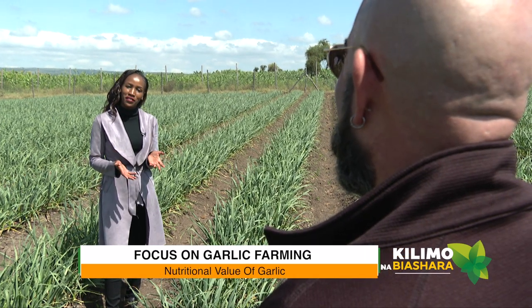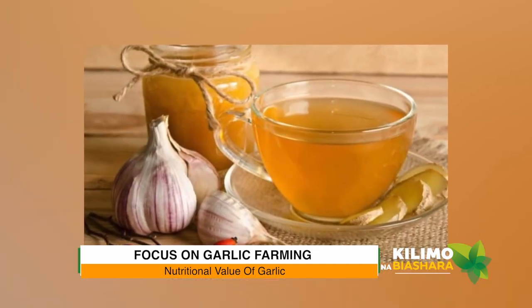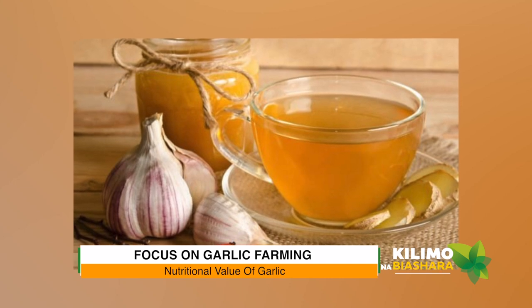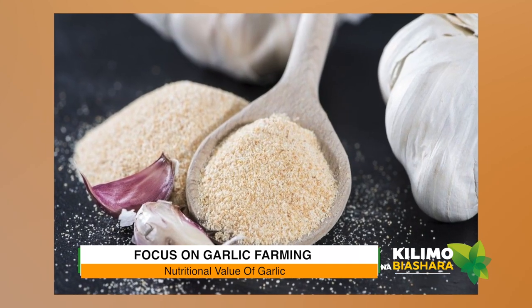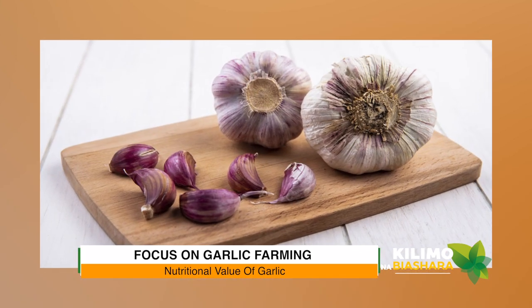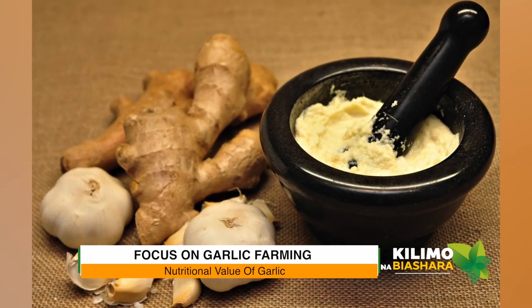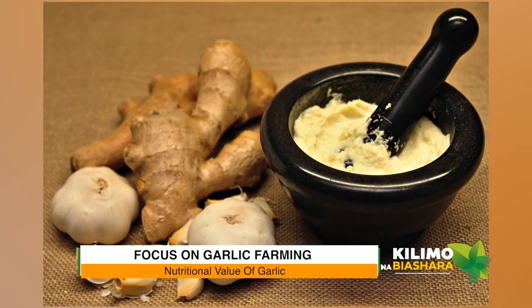What are the nutritional values, or what is the secret? First of all, it's very good for the common cold. You know, recently with COVID, everybody's drinking dawa and mixing it, honey, lemon, ginger. Garlic is also the same. So we've been seeing a nice uptake of garlic in this time of COVID. It's also good. It lowers blood pressure. It's good to fight cholesterol and heart disease. In general, it's a healthy crop.